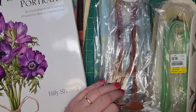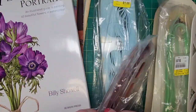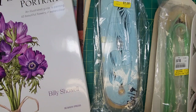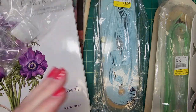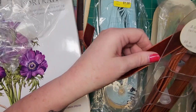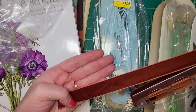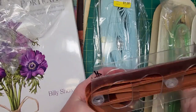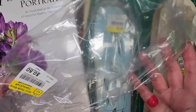And somebody was unloading all of their velvet ribbon. So there's a pretty golden brown. What did I pay for that? 50 cents.